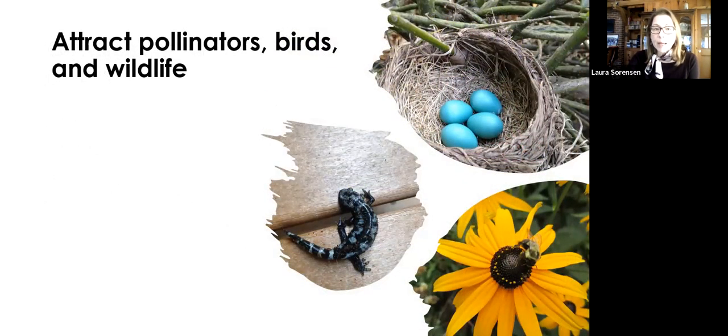Perhaps you've heard about the plight of our native pollinators, or that bird populations have been declining in the last decade, or that scientists are recognizing what they're calling the insect apocalypse, where insect species are reduced in numbers. All of these might make you think about supporting wildlife, pollinators, and birds in your yard. Your yard can be more than a pretty place. It can be a habitat for these creatures.